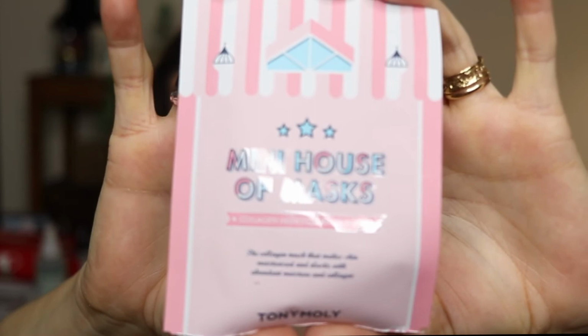Moisturizers, let's start with the sample size moisturizers first. I did apparently one mask. This is the Tony Moly collagen mask. I do enjoy this. I just kind of once a week lay down on a Sunday morning and mask, and I find that very hydrating and luscious, and I do enjoy it.